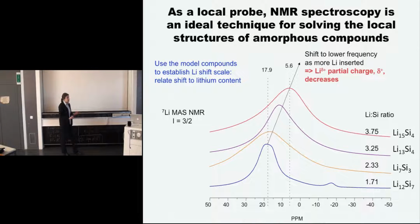So the first thing that we do to understand the system is just to make all these different silicides and study them by lithium NMR. And so this is lithium-7. It's a so-called quadrupolar nucleus, spin 3/2, and it's very sensitive. And then what you do is to acquire the lithium NMR spectra of these materials, and then you can use them as fingerprints, so that when you look at the batteries, you can see whether similar compounds have been formed.